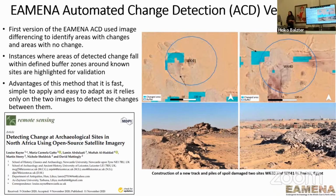So as you can see in these two examples here, the blue in the upper right are the areas where the algorithm has detected a change between two images, and then we have the buffer zone, which is set at a 100-meter radius in this case, of the archaeological sites. And you can see that the changes intersect the boundaries of the archaeological site, and thus these are highlighted in a list to the user.